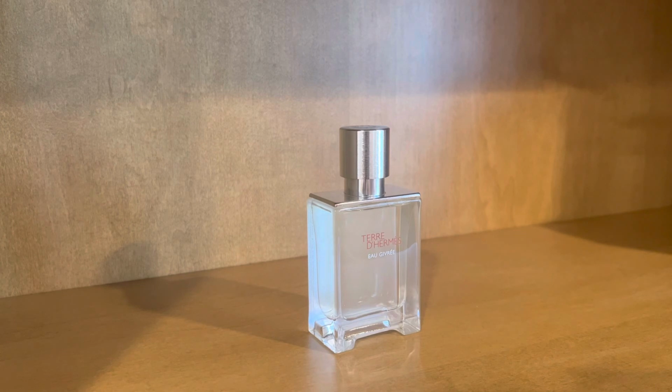And luckily for me, that carries on through the life of its wear on your skin, which is about 6 hours with very moderate sillage projection. But the longevity is, I think, great for a citrus fragrance. And I am not a heavy sprayer, so that's also something to keep in mind.